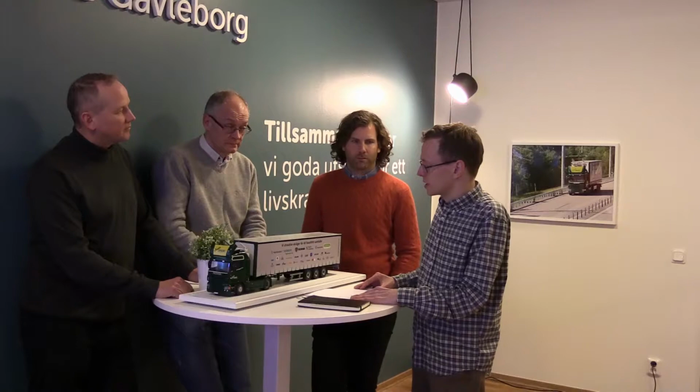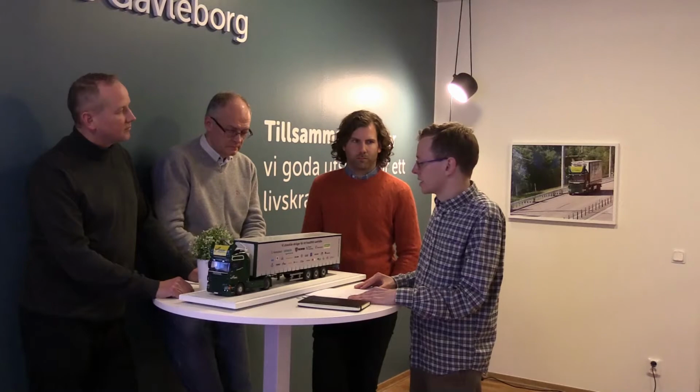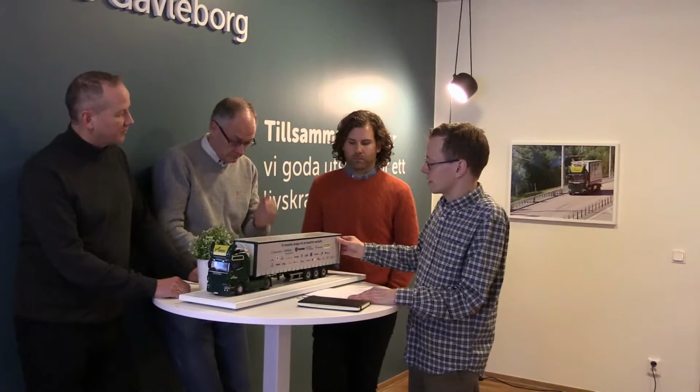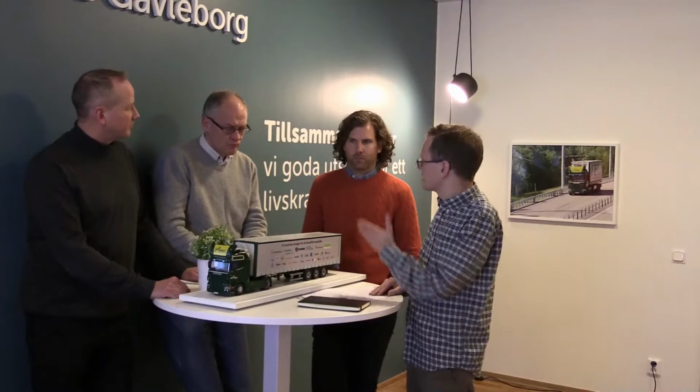There are pilot projects going on in a couple of other places in the world, but you're first with the conventional truck on a real highway strip. It's up and running right now, and a heavy truck can actually use it on this 2 kilometer long strip on the highway. So perhaps you can tell us a little bit about the truck and also about the project. I can start with you, John. We start off with the truck.